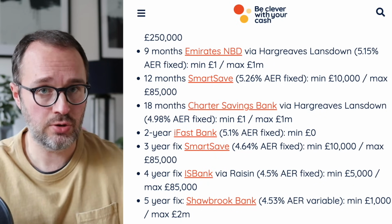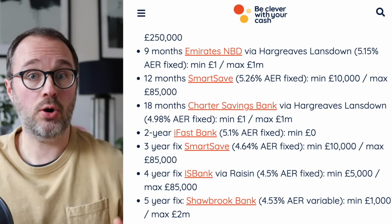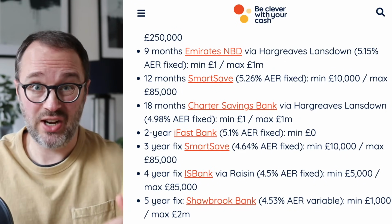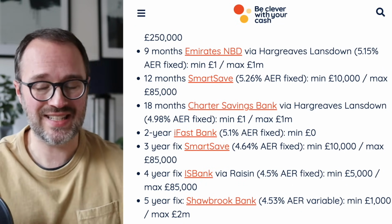Can you actually access it and use it as you go along? It will count for the financial year you receive it. If it is paid all at the end or can only be accessed all at the end, it will count for the financial year when that happens. So with a 2-year fix, you get it all in 2 years. All that interest counts towards your tax-free allowances in 2 years' time.